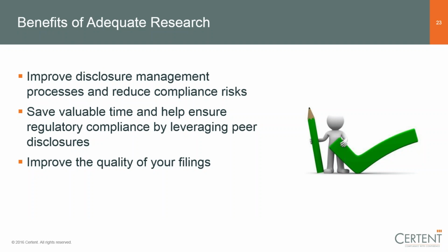Awesome, thank you. So we'll move into the next section here, which is talking about research, right? So what are the benefits? You want to be able to improve that disclosure management process and reduce those errors. You want to be able to save valuable time and ensure regulatory compliance by leveraging other peer disclosures. Who are my peers? What's my competition? Right, and then also since you're already using information that's been out to the SEC, it's been vetted, it's been audited, those types of things, so you'll know that you're using and sending out good information when you are filing, or also when you're sending information to management.